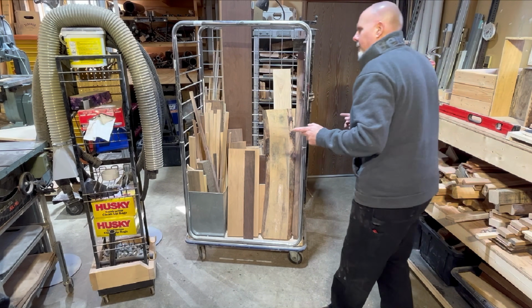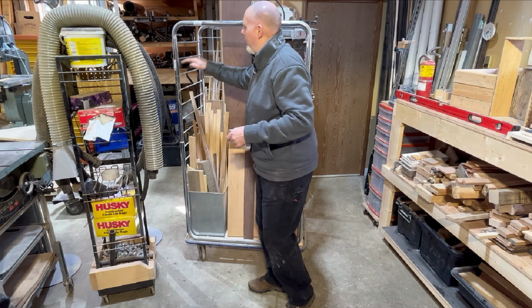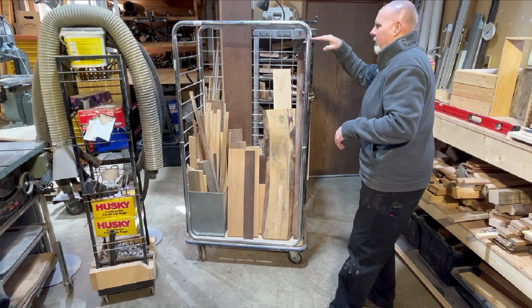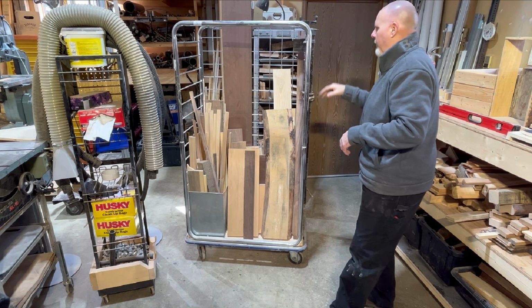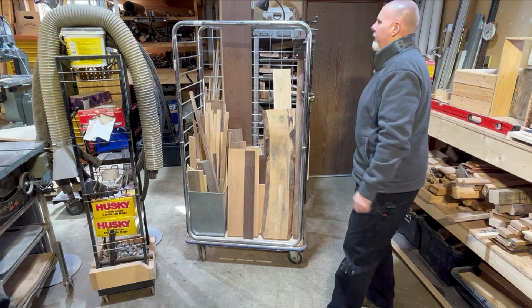One of the things that intrigued me about it was all of these cross braces right here. They're spaced just perfectly so I could put shelving in there and have adjustable shelving that just sits on here with a little dado or something that locks it in place.